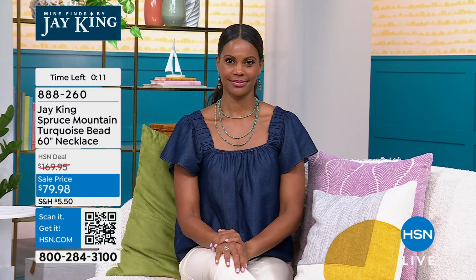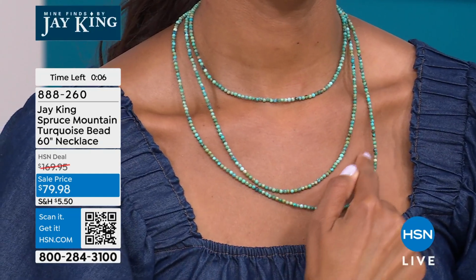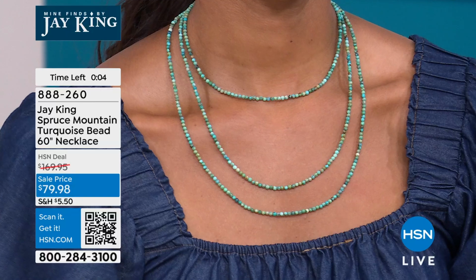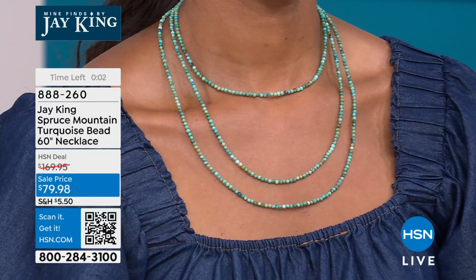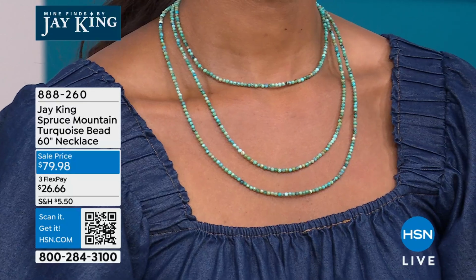You can see what she's done here. Do you see this? You get 60 inches. There's all kinds of different ways that you can design and wear this. You're buying one necklace, but you're getting a multitude of ways that you can wear it.